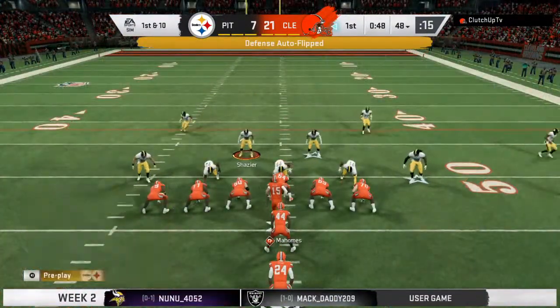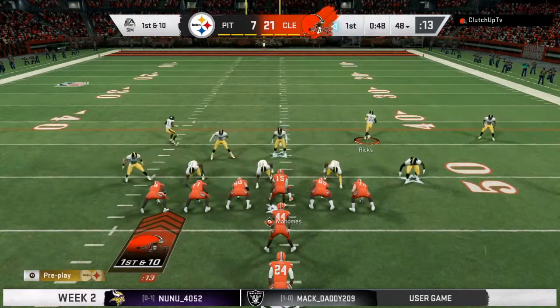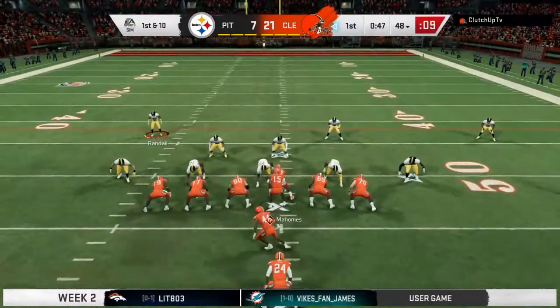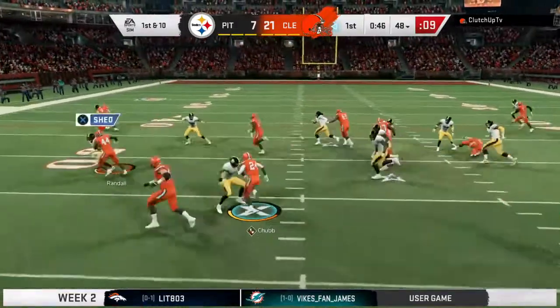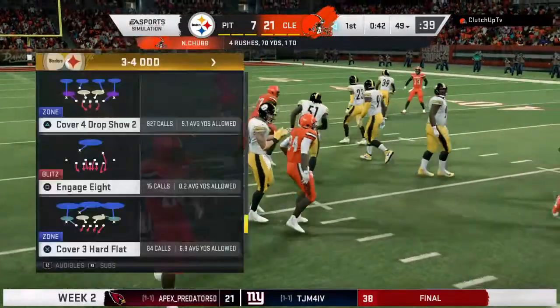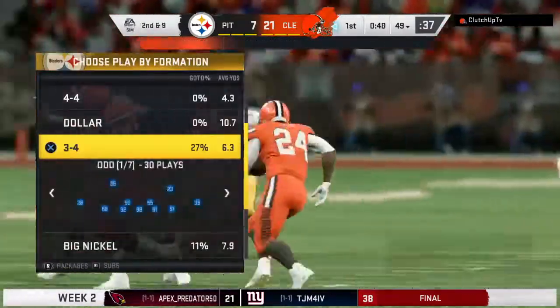The Browns drive about to get started. Check this. They start on the ground with Nick Chubb. Run to the ball. Just a yard on the first down carry, so it's 2nd and 9.